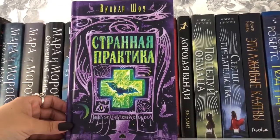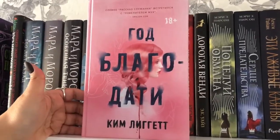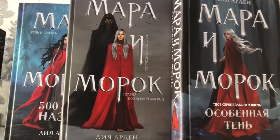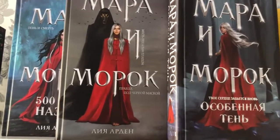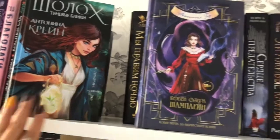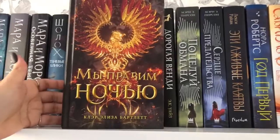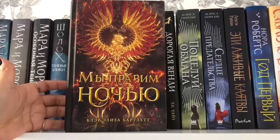Strange Practice by Vivian Shaw. The Grey Seer by Kim Liggett. The Red Garden by Alice Hoffman. These are Russian books, Mara and Morok. I'm not sure how to translate that into English. Two other Russian books, Sholokh and Coven of the Champlain Lake. We Rule the Night by Claire Eliza Bartlett.